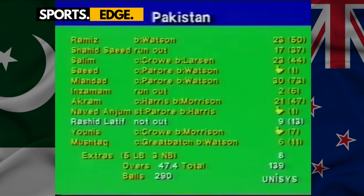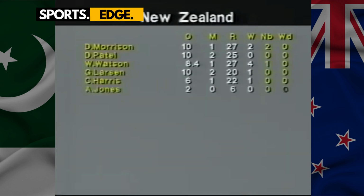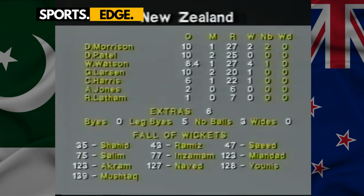77 for 5. Pakistan didn't recover and finished on 139. Javed top scorer on 30, doing it in singles, 26 of them. Pakistan never getting above 3 an over. The lowest innings ever in a one-day international at Eden Park. Looking at the New Zealand bowling figures, Willie Watson, the chief destroyer, 4 for 27, his best one-day international figures, but really all of the bowlers.